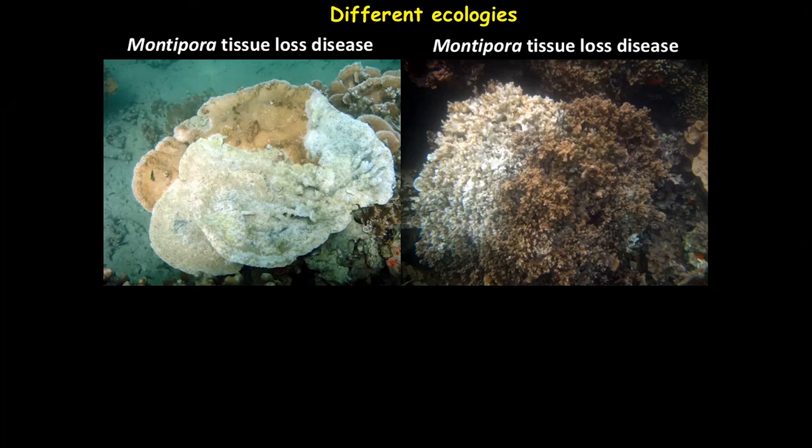Now, the reason we focus on that rate of tissue loss is because they can actually indicate different diseases. This is a Montipora rice coral in Hawaii. Same species, just different growth forms, both in Kaneohe Bay off the island of Oahu in Hawaii. We were studying this disease. We would call this Montipora tissue loss disease for both of them. But when we did focal studies on both these types of diseases, we found that this was a slow, all year round, just slow tissue loss disease.